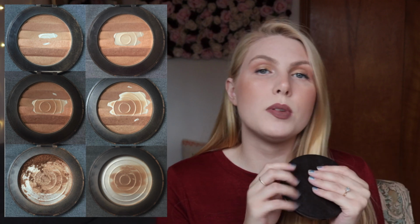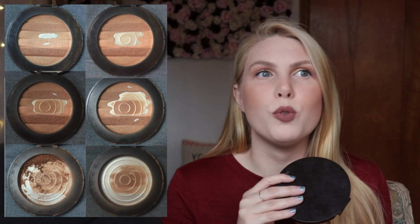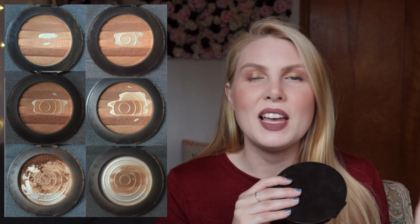Even though I did lose a little bit of the product, I did use up the vast majority of it, so I'm counting it as a makeup empty, but just know I don't eat through almost 4.25 grams of bronzer every single month. I use a lot, but I don't use that much.